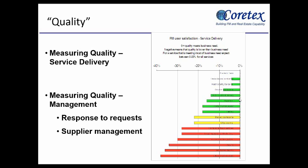Essentially down here are all the different services. Might not be easy to see, but there's things like reception, catering, office cleaning, air quality. And naught would be the absolute ideal, so your business need and your actual delivery exactly meet each other at naught. And then the rest, so fire alarm tests in this particular case would be spot on.